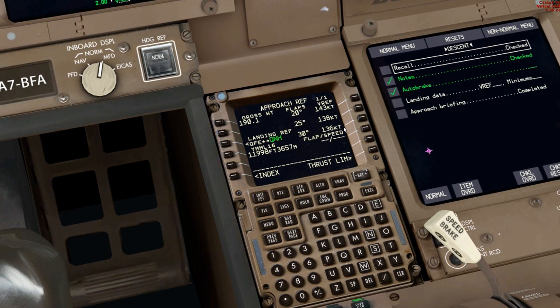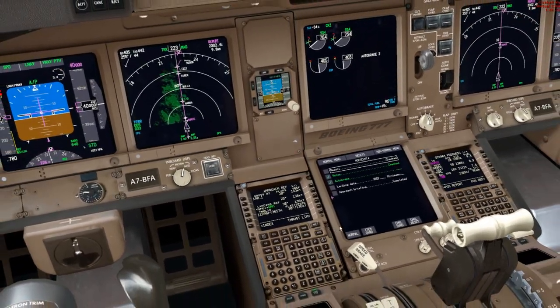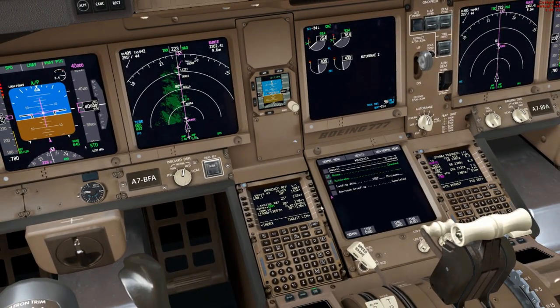Didn't expect that. 136 knots. I'll select that. That'll give us an approach speed of 141. Landing data. VREF has been set. Minimum 640 on the baro. And that's been set. Approach briefing completed.